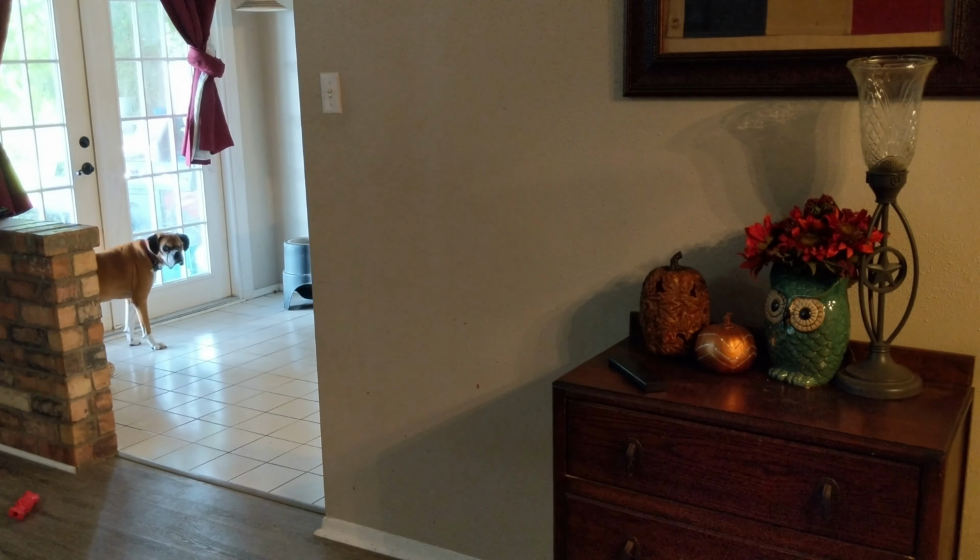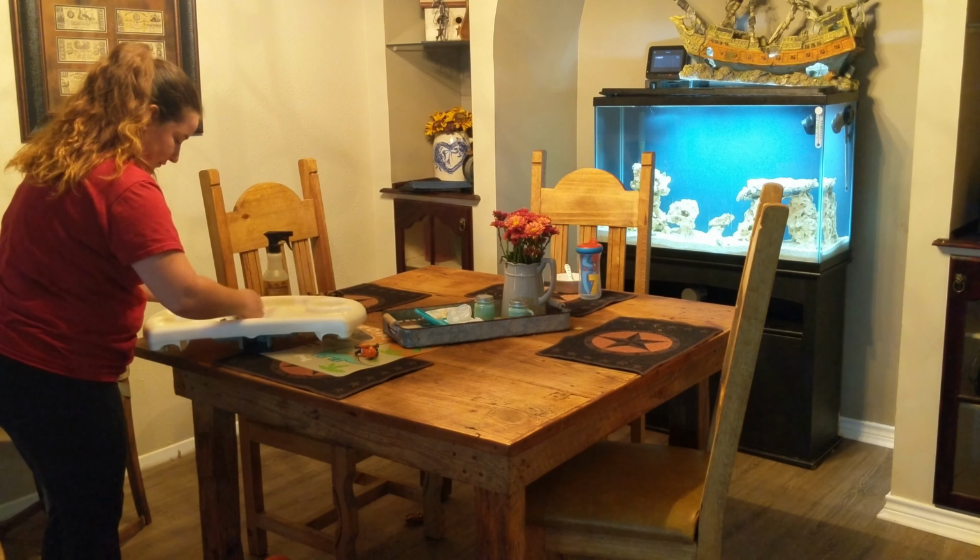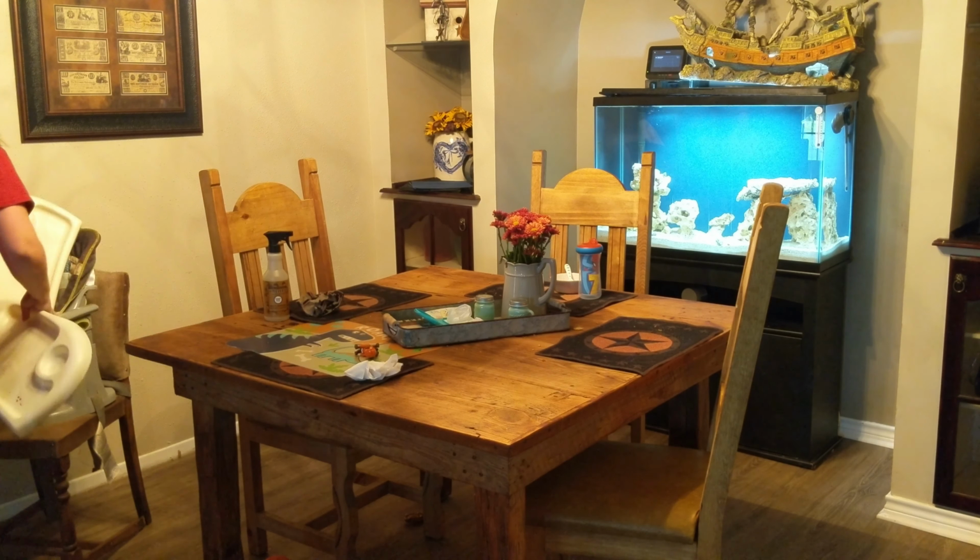Right here, Wyatt takes y'all for a little ride. I had set up the camera to do my next shot, and then I come around the corner and he's got y'all sliding across the room.